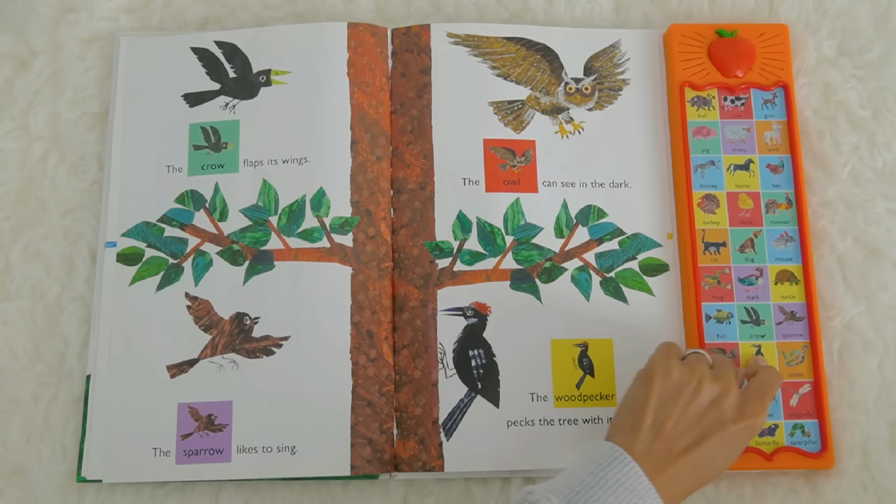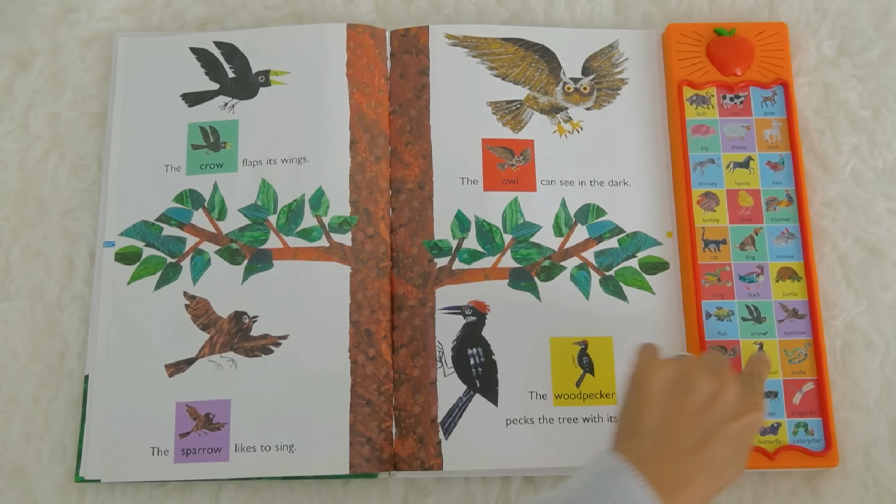Did you hear that? One more time. Woodpecker. It's a sound of a woodpecker pecking the tree.